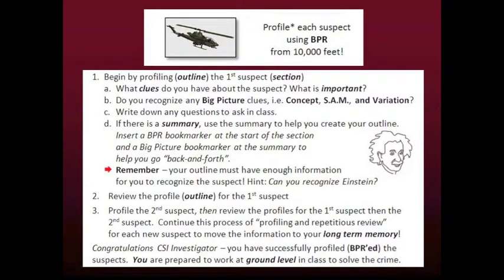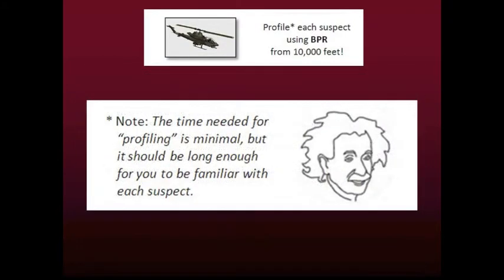Congratulations, CSI investigator. You have successfully profiled the suspects. You are prepared to work at ground level in class to solve the crime. Remember, it does not take too much time to profile each suspect. The time depends on each student in each class, but you should take enough time for you to be familiar with each suspect.